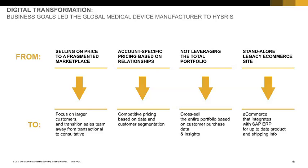Next, they wanted to go from having account-specific pricing based on relationships and other qualitative factors to having competitive pricing that was based on data and insights and customer segmentation. Pricing that was beneficial not just to the customer they were selling to, but for the medical device manufacturer as well. They wanted to have a win-win when it came to pricing and not have pricing be a game, but rather a cooperative partnership that was based on data.